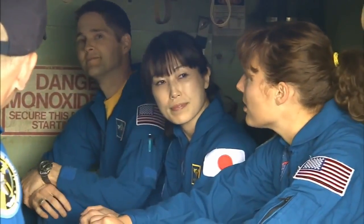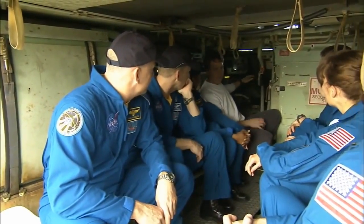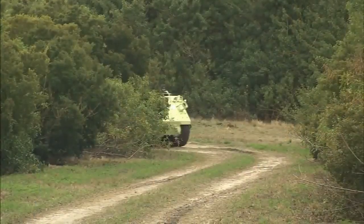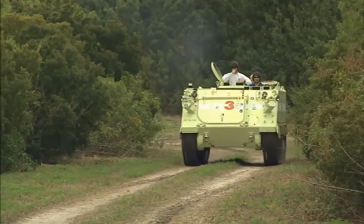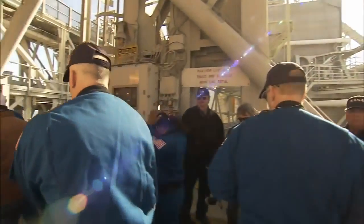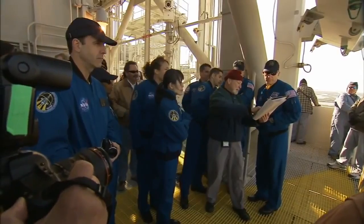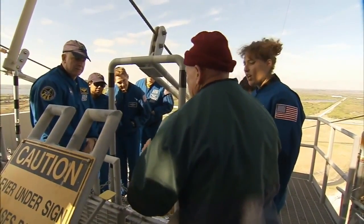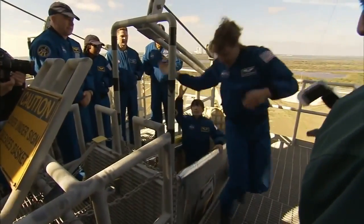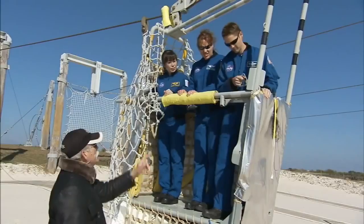The training included instruction and driving practice in M113 armored personnel carriers, which can swiftly take them away from the launch pad in the unlikely event of an emergency. There also was emergency escape training at the 195-foot level of Launch Pad 39A. The astronauts jumped into a series of baskets suspended from slide wires that could safely whisk them to a nearby bunker on the ground, if necessary.